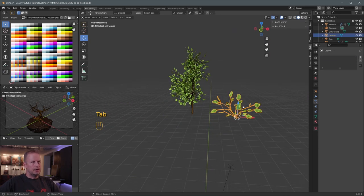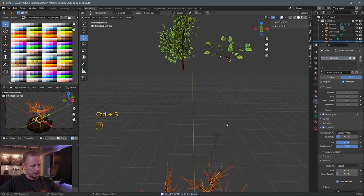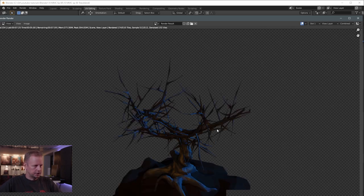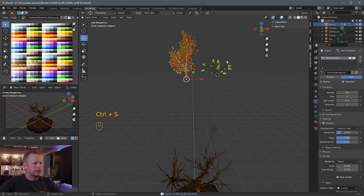So we've got our leaves here and we've got the branch. Now we're going to attach the branches down to here, because this doesn't automatically update, I don't think. If I press F12 to render, we still don't have the leaves. And I don't think it does recursive hair simulations. Apparently, it's not so common that hair grows off hair. So we'll have to probably bake this one.